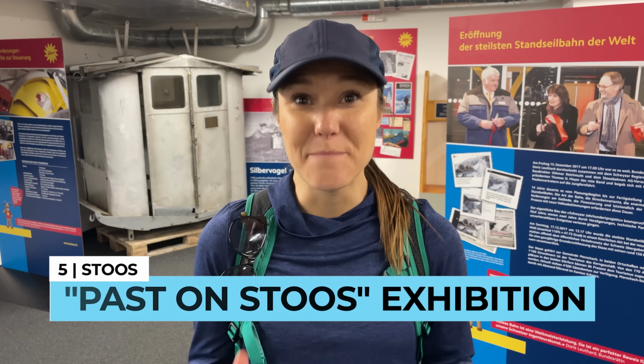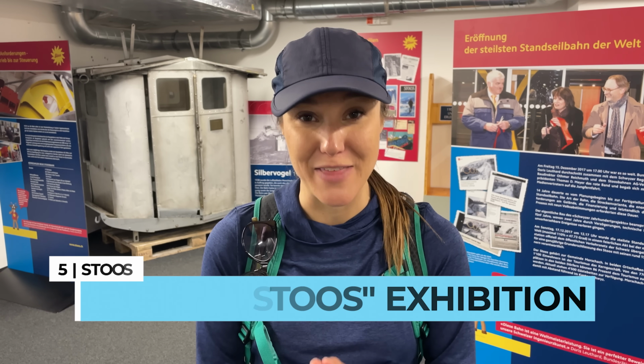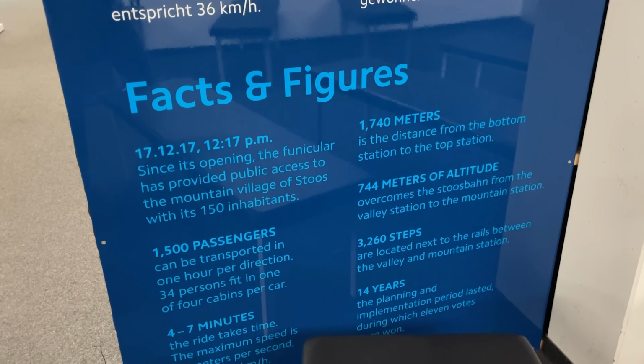Next is a free mini museum about the construction of the steepest funicular in the world. We kind of had a hard time finding this, but if you follow signs for the ski depot, that's where this mini museum is. And I am a huge nerd for fun facts, so this was so fascinating to me.